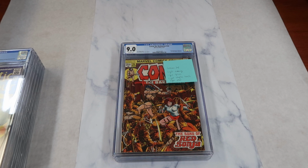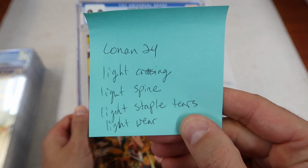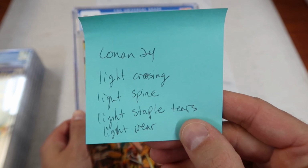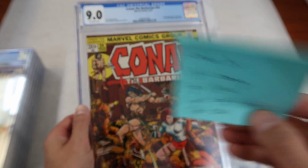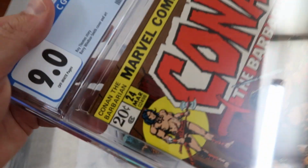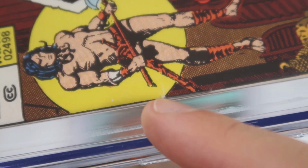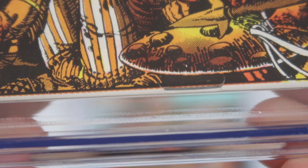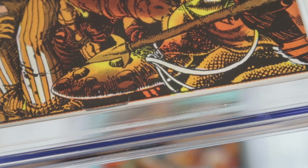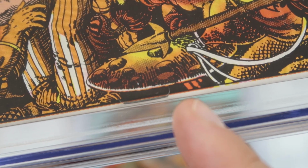Conan the Barbarian number 24, the first full appearance of Red Sonja, and the grader's notes say light creasing to cover, light spine stress lines to cover, light staple tears, and light wear. So it's still got the 9.0. Here you can see the light staple tears. And this one actually goes out a little bit farther than the other one. And there you can see it on this one as well, that light staple tear. That's probably one of the more interesting things about this book: light staple tears.